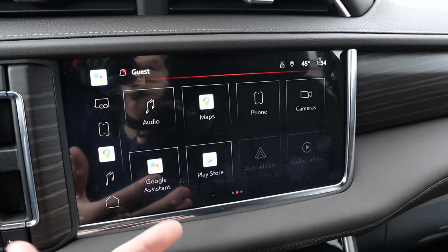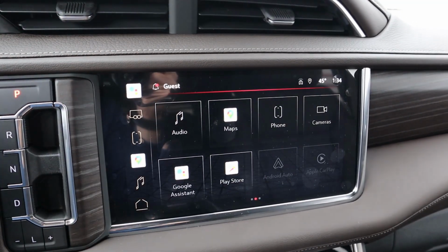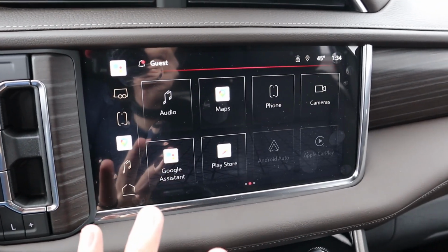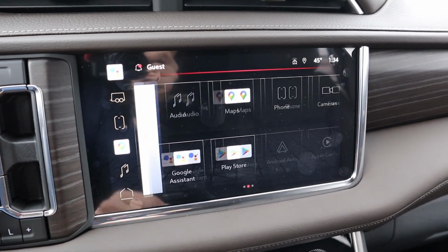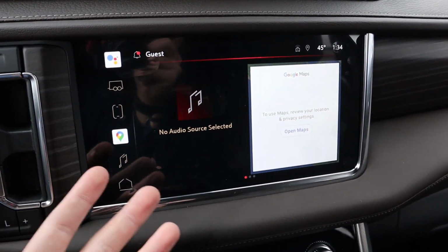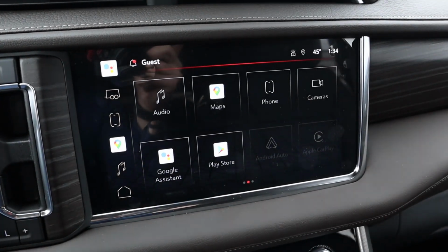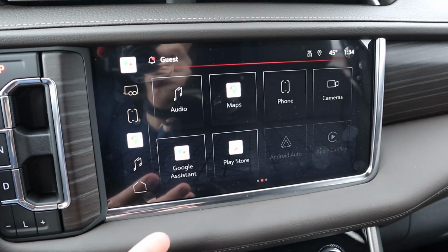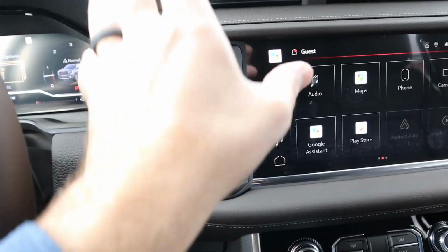Now moving on from that to the rest of the infotainment system. First off, response time with the screen's great. I think it looks very nice with the coloration on it. It does come with Android Auto and Apple CarPlay, and it's pretty self-explanatory. It's got a bunch of shortcut buttons here on the side, and you can just scroll to go to different functions. It's just an easy to use infotainment system, and I feel like it's very nicely integrated here into the dash.